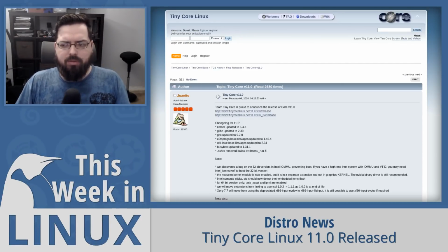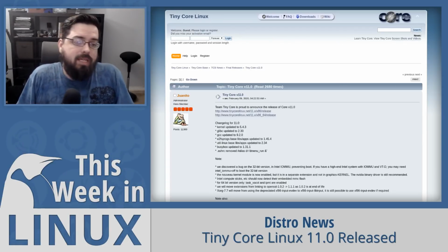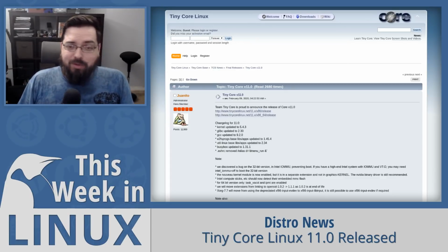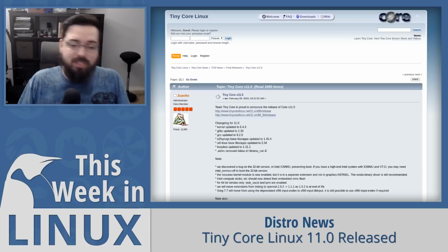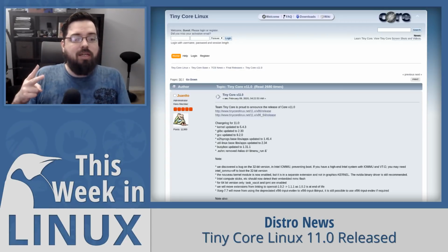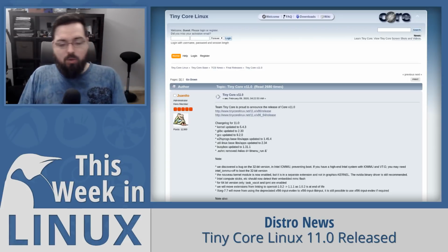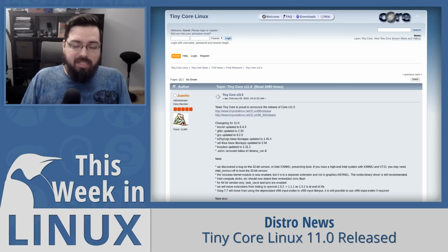So, some distributions are worried about going over 2 gigs, going over 4 gigs, or whatever. And Tiny Core barely goes over 100 megabytes. And that's the biggest one. So we'll get into it. There are 3 different versions of Tiny Core. There's the Core, then there's Tiny Core, and then there's the Core Plus. So we're going to first talk about Core Plus. Now, Core Plus is a 106 megabyte ISO. It's an installation image, technically not a distribution.